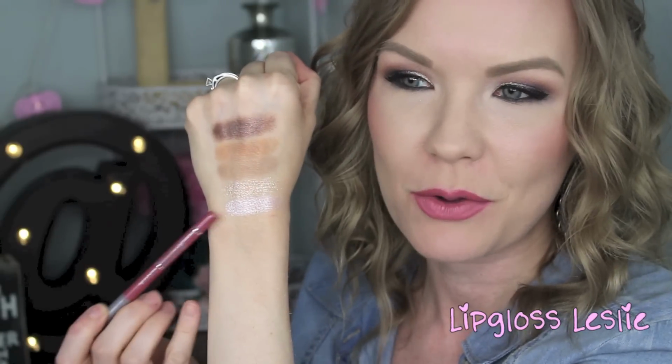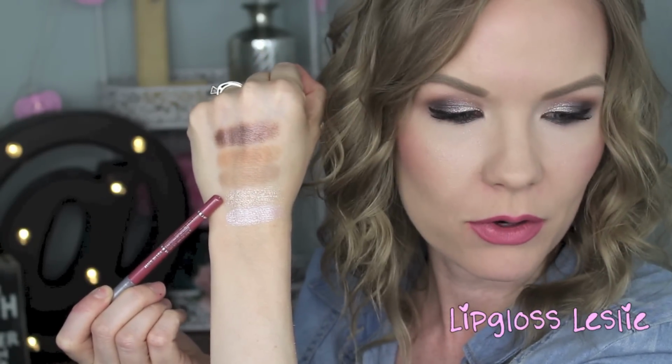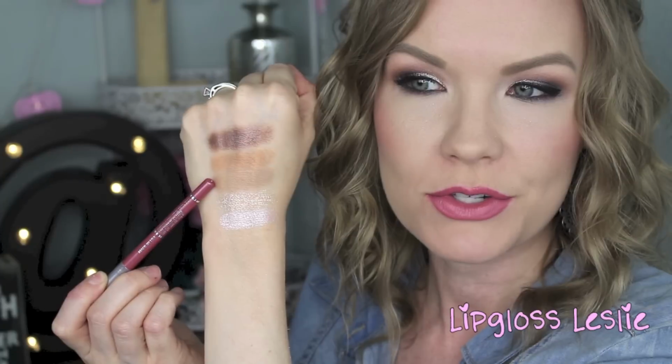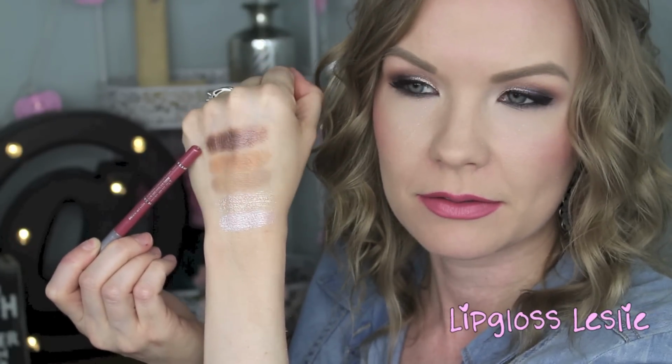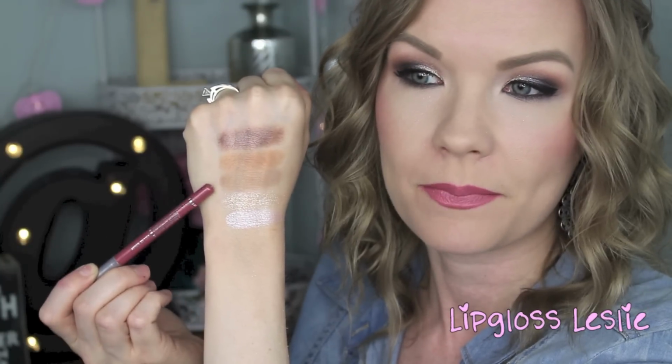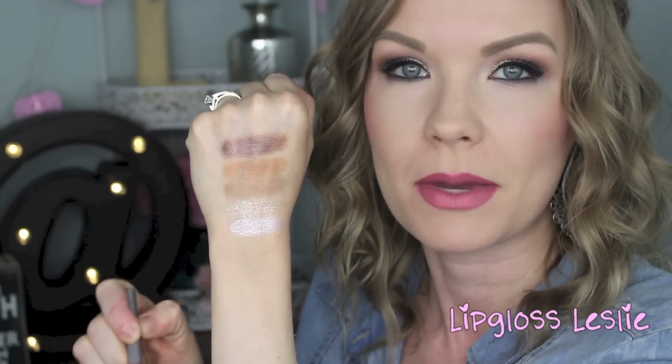And then this is the second row in the palette. This one is Delightful, Moon on Their Wings, Cobblestone, City Light, and Dreamlight. I really like Dreamlight a lot. This one's a really nice creamy buttery shade for a transition shade, for a crease color.